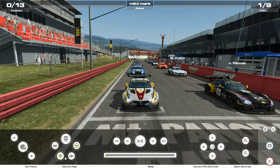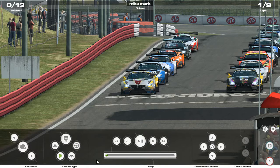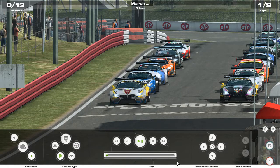So, we have achieved the free cam. Now let's kick this off. You can see what I mean, it skips over second, first, and third place with the grid.